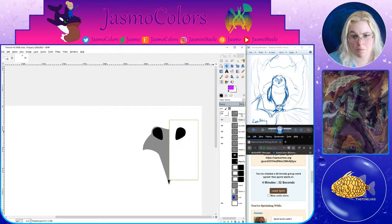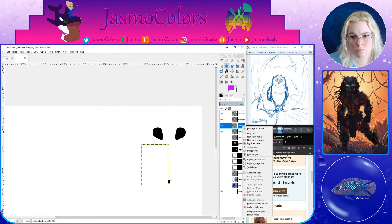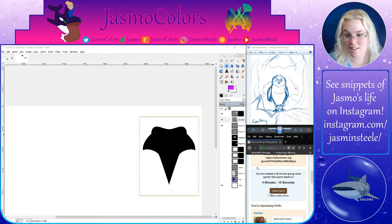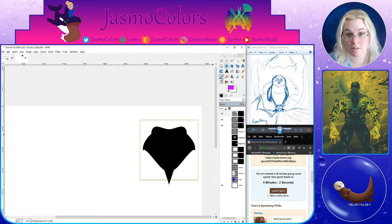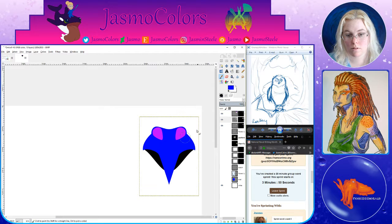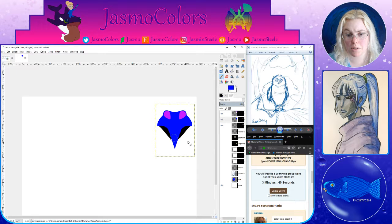I'm trying not to break my brain, but it is not quite working. Okay. Just... I may have fixed it. So now... Now we have a beak. A symmetrical beak. Okay. That worked out only because the beak covered the thingamajig.